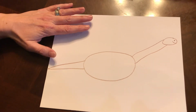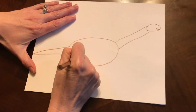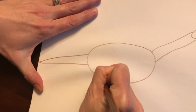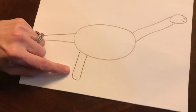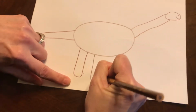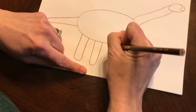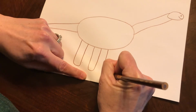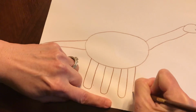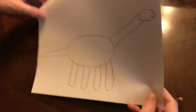Now a Brontosaurus has 4 legs. So we're gonna draw his legs: come down, curl, and go up. There's one. Come down, curl, and go up. 2. 3, and 4. All right, so here is my Brontosaurus.